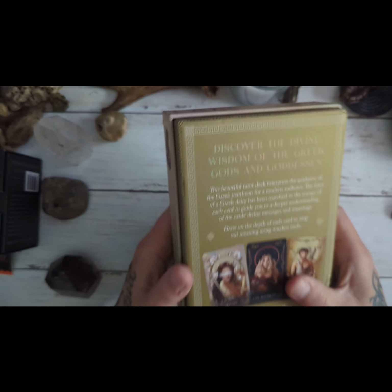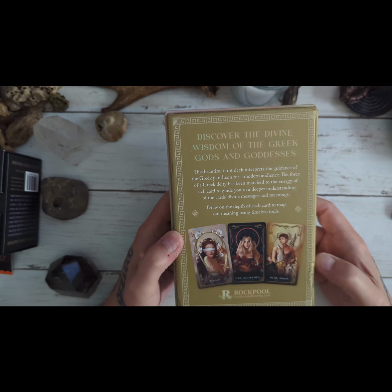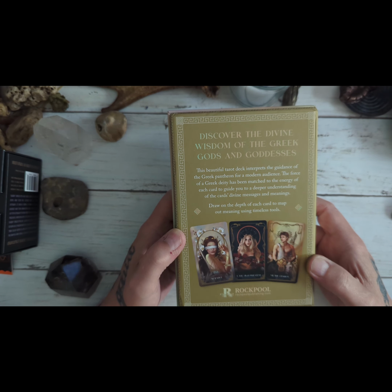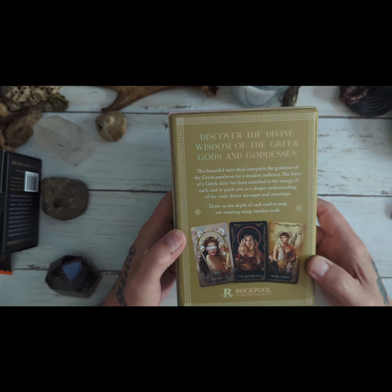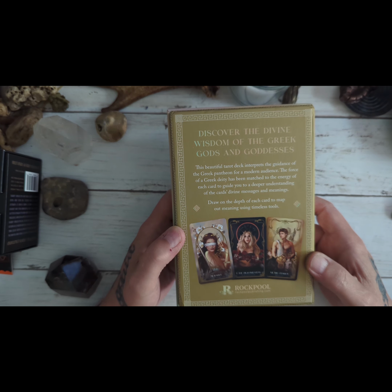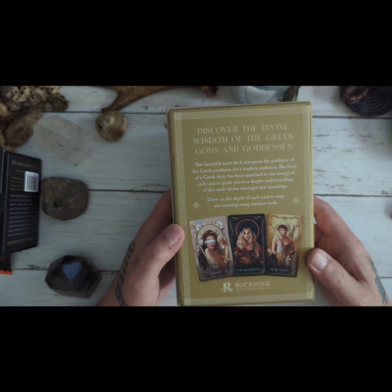On the back of the box, it says: this beautiful tarot deck interprets the guidance of the Greek pantheon for a modern audience. The force of a Greek deity has been matched to the energy of each card to guide you to a deeper understanding of the card's divine messages and meanings. Draw on the depth of each card to map out meaning using timeless tools.